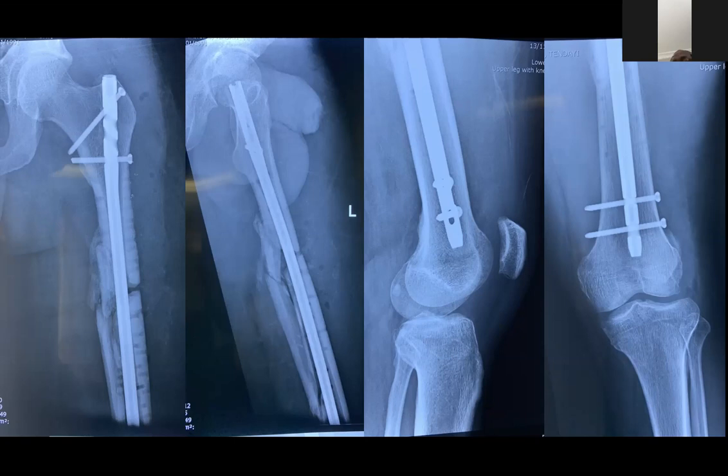And the other thing is, as Mr. Mark mentioned, a very important point. This case was becoming more and more complicated, and it was being complicated by the doctor, actually. The chances of infection are high. And now one has to do a lot of dissection to remove those plates. And that can devascularize some of these fragments around the comminution. So I think this is a very good lesson for all of us.